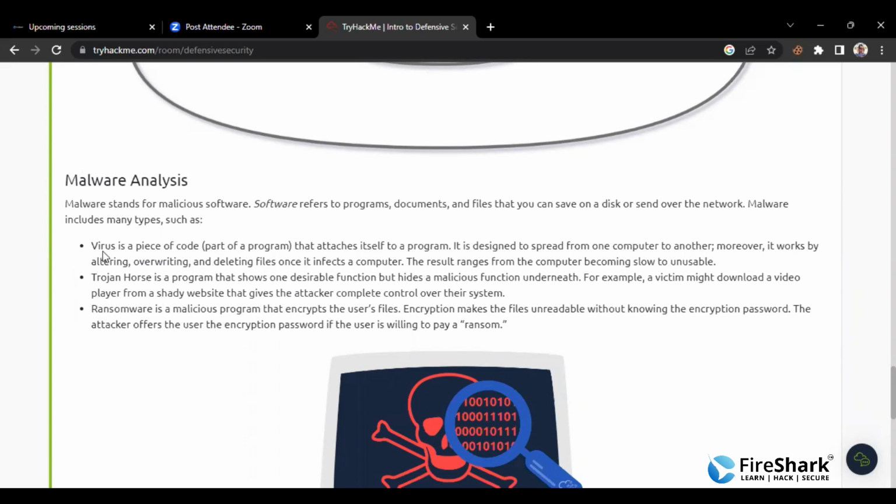A virus is a piece of code, part of a program, which attaches itself to a program. It replicates itself. It needs human intervention to start it. It is designed to spread from one computer to another. Moreover, it works by altering, overwriting and deleting files. Once it infects a computer, the effects range from the computer being slow to unusable.